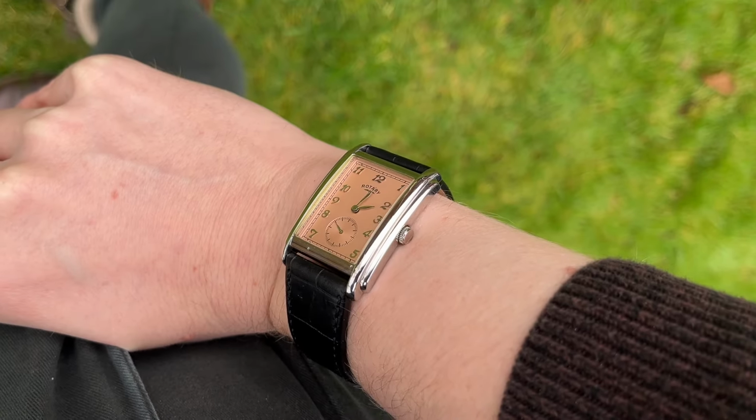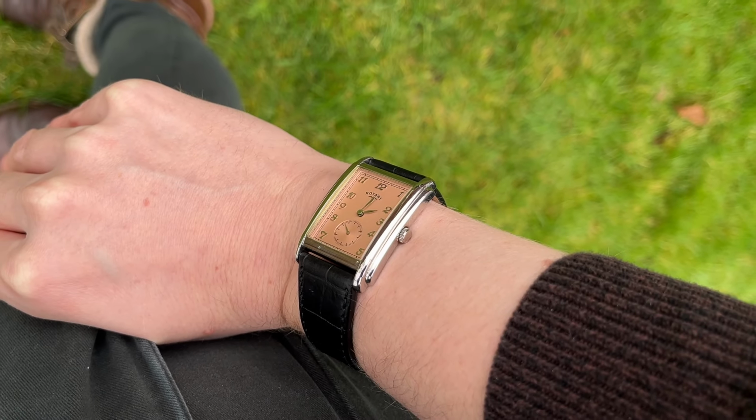So there we have it. Eight more cool, affordable alternatives to the Cartier Tank.